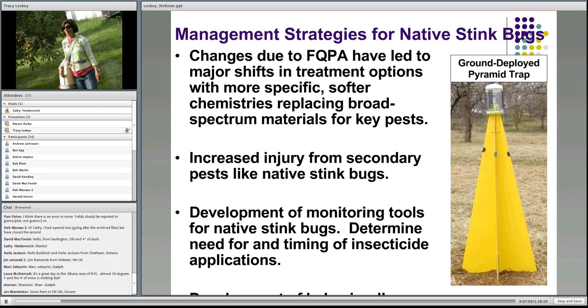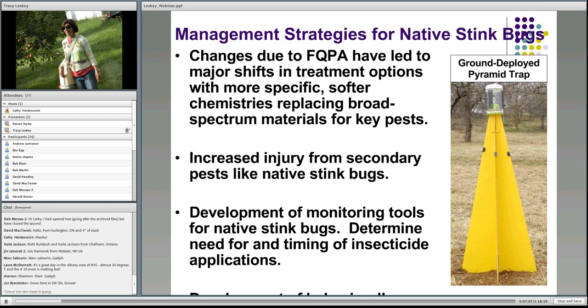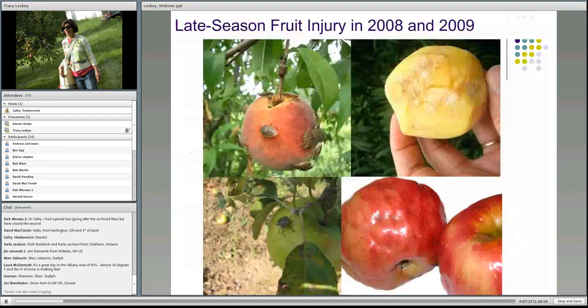So during that time, we were developing monitoring tools for native stink bugs to determine the need for and timing of insecticide applications. And here you can see the yellow ground-deployed pyramid trap that we had developed over a number of years. We also were working on attract and kill strategies for native stink bugs as well. And so for a number of years we weren't seeing any injury, as I mentioned, from brown marmorated. However, in late 2008 and 2009, this is what we began to observe in commercial orchards.